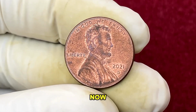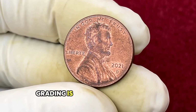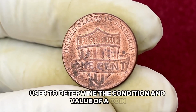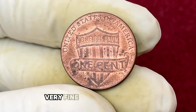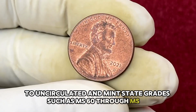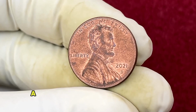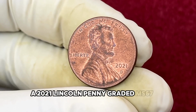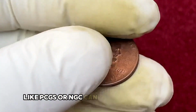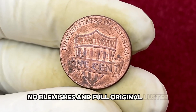Now let us take a moment to discuss the grading of the 2021 Lincoln penny. Grading is an essential process in numismatics used to determine the condition and value of a coin, from circulated grades like Good, Very Fine, and Extremely Fine to uncirculated and mint state grades such as MS60 through MS70. Each level reflects the coin's wear, luster, strike quality, and eye appeal. A 2021 Lincoln penny graded MS67 or higher by professional services like PCGS or NGC can command a premium, particularly if it exhibits strong detail, no blemishes, and full original luster.